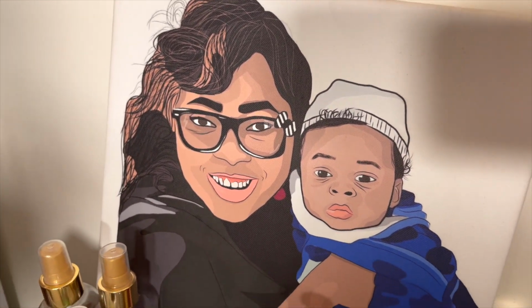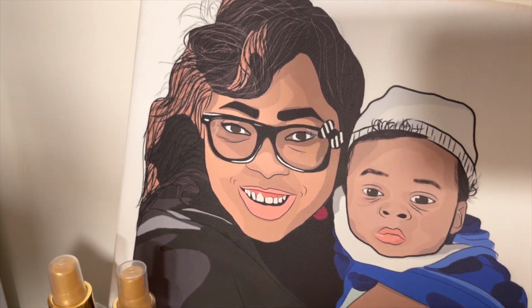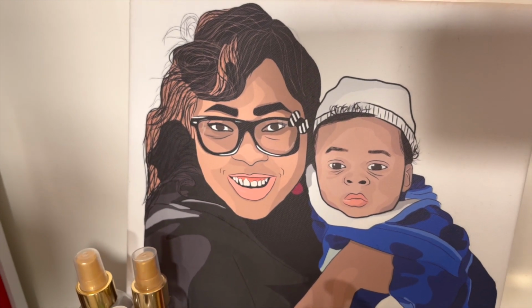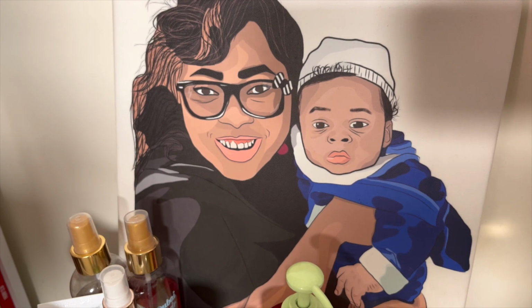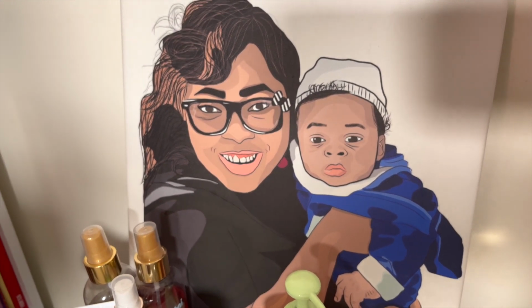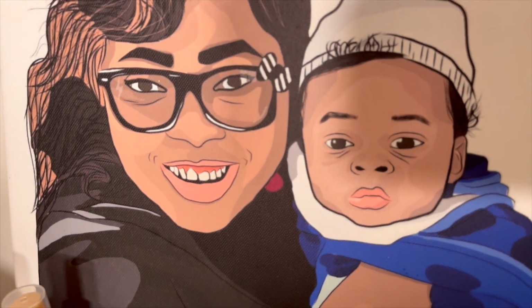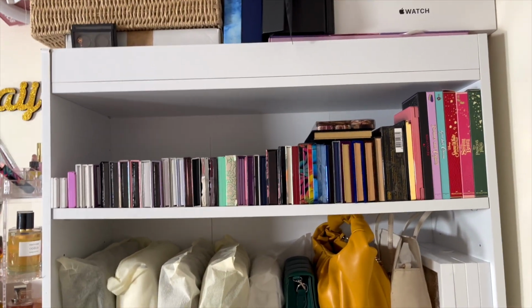I actually want her to do a couple more for me. I just haven't got around to it because ideally I want an updated version of this. I really, really love this because honestly, I feel like she captured the essence of my son and I. I mean, look at his brows. It's a cute digital art. So I love that. So back to the shelving unit.